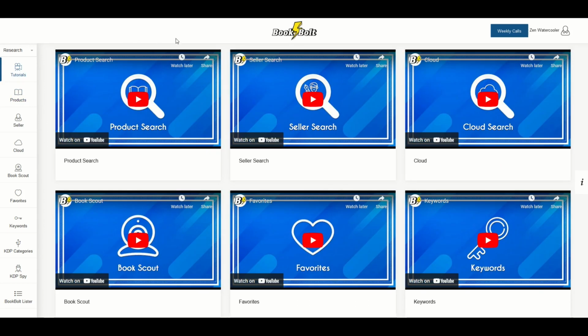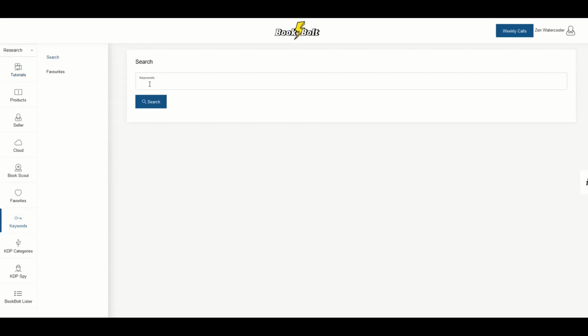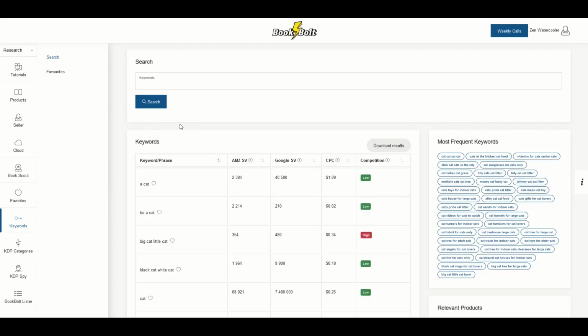And the last tool I'd like to showcase is on the left-hand side. It's the keywords option. When I click on keywords, I'm going to get an opportunity here to click search. And then from here, I can type in a keyword that I'd like to see results for. In this case, I'm going to type in cats. And we'll see what comes up.